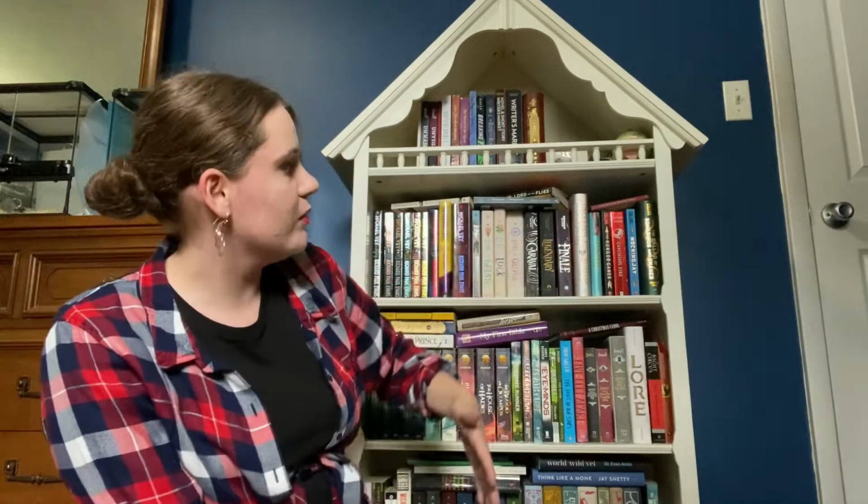Now, I have a huge Funko Pop collection, so I do think I'll be putting some of those on the shelf. But before I do that, I'm going to be taking all of the books off of the shelf so I can clean them off, get all of the dust off of them, and then I'll be putting everything on in a new order with all of you.